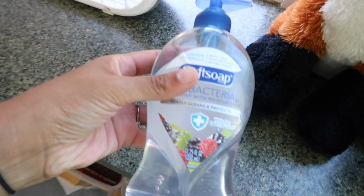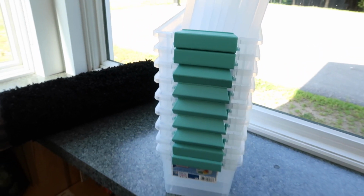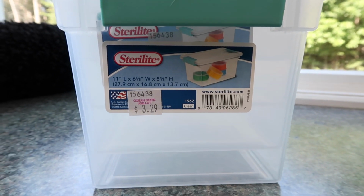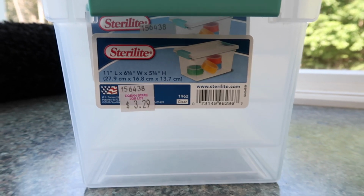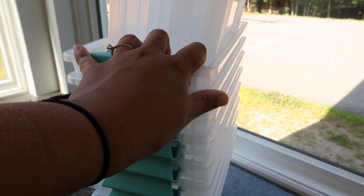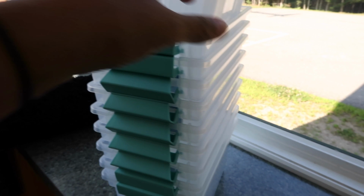I picked up a classroom soap because I realized yesterday that I'm out and don't have any. And then yesterday at Ocean State Job Lot, I picked up 9 of these Sterilite bins. They are about 11 by 6, call it 7. They were $3.29 each. Last year I got these in a dark blue. I will show you the ones that I currently have. I paid more than double last year, so I was really excited.